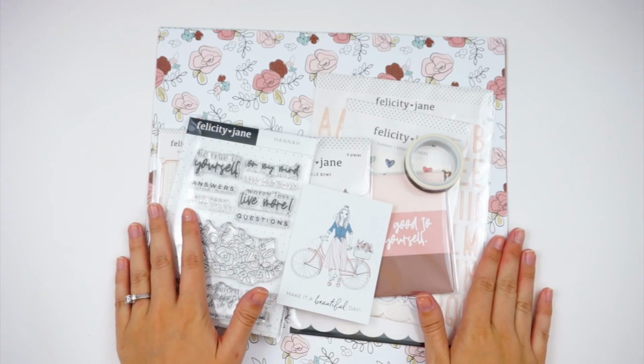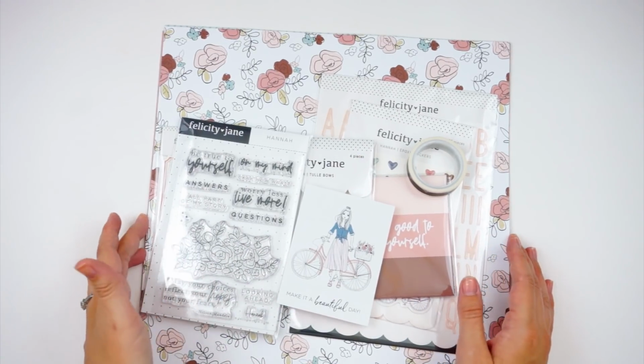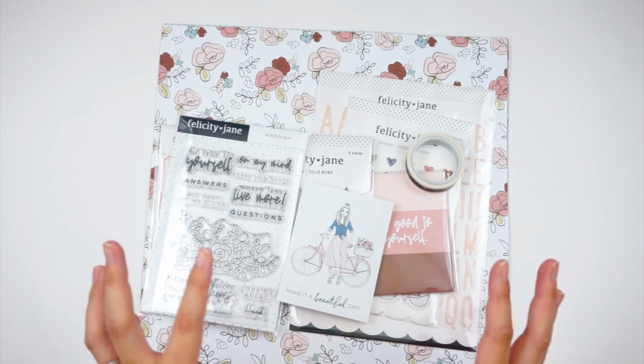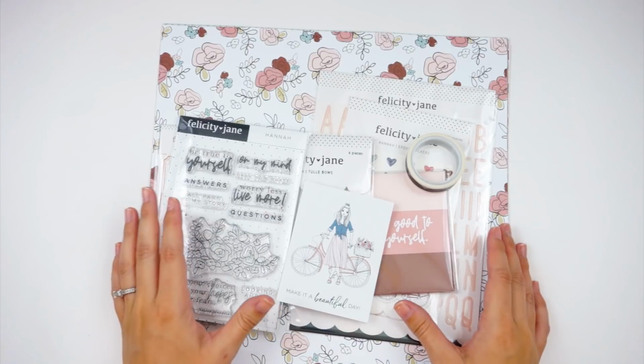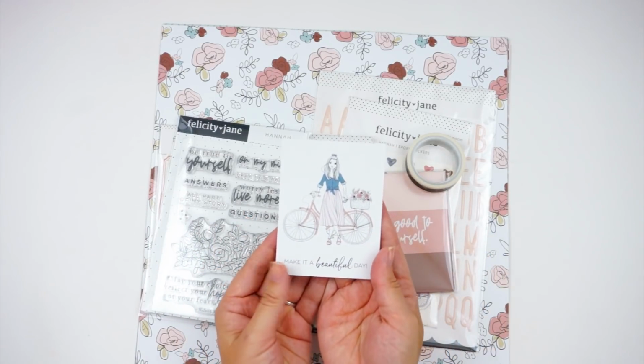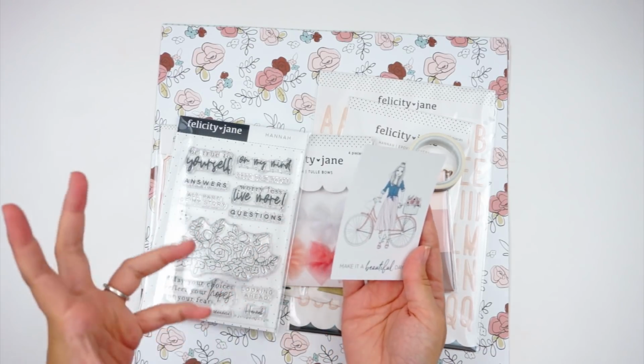But we are going to be talking about Hanna today. Now, if you're not familiar with Felicity Jane, they are a paper crafting company, and what is unique to Felicity Jane is that each month their kit is based off of a girl. And I'll be honest, I didn't used to always read about the girl in the kit. I was just like, oh, she's cute and the products are cute and I'll work with the products.